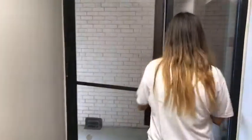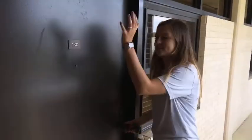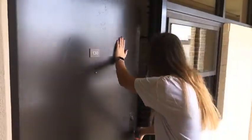And if you have a package, we'll show you the desk where you'll pick up your package. But that's where you'll get your mail generally. So we're heading outside. This is kind of an outside back into inside. So 1:30, here we are.